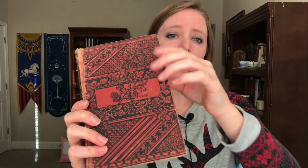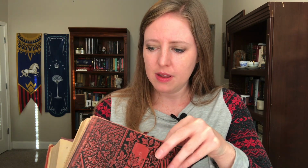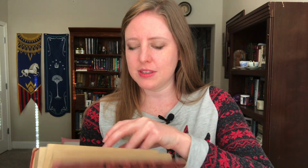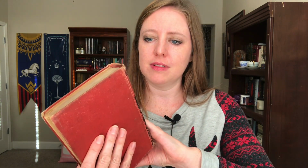And then the front has all these beautiful patterns. It just continues on around the front. This one is from the 1880s. It looks like 1889. And it's the same kind of thing. It's the pressed on pages. It's the tiny print. And it's the entire story of Robinson Crusoe in this just gorgeous edition.